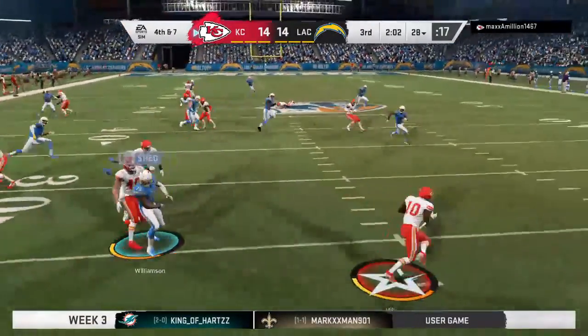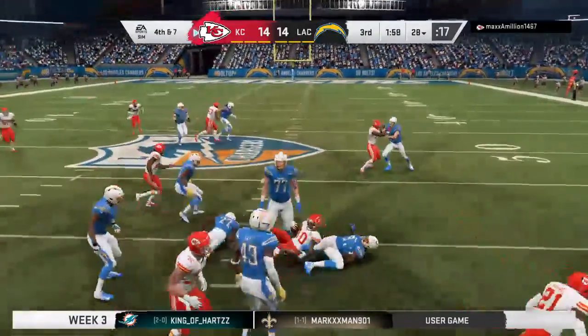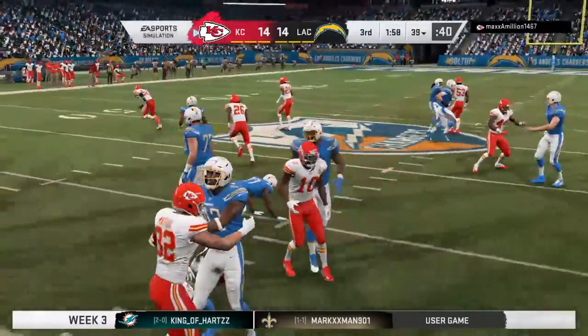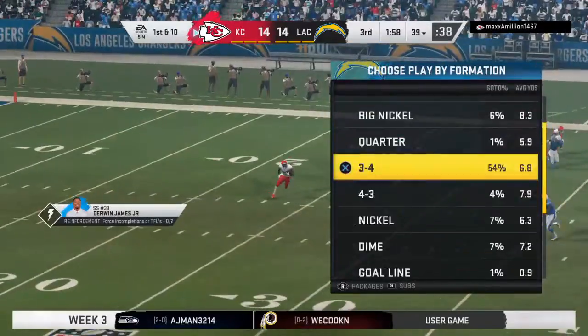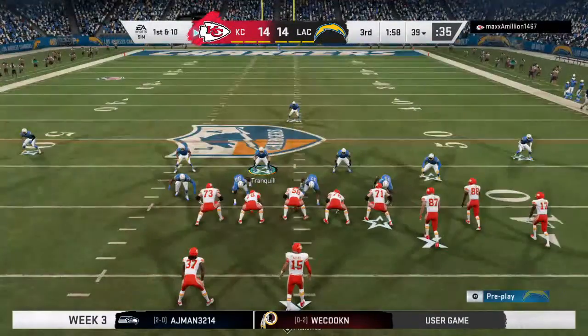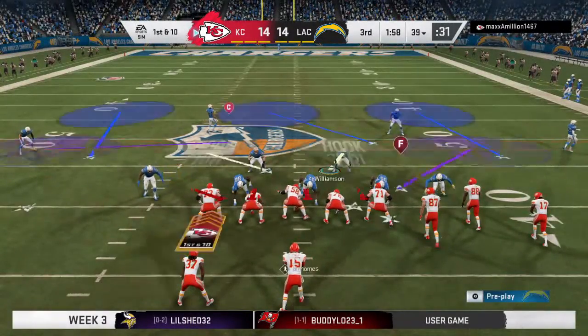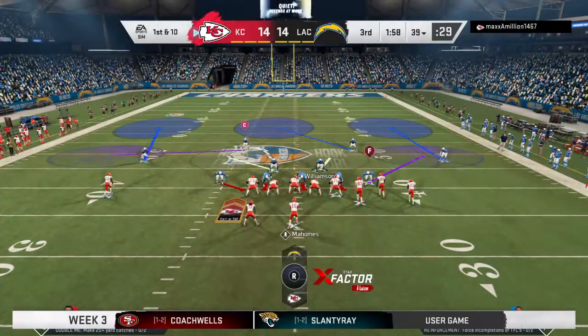Watch out for Hill on the return. A good return there, 17 yards. The Chiefs offense about set to begin this drive. The last possession, these guys were able to tie the game with a touchdown, and now they'll have a chance to move out in front.